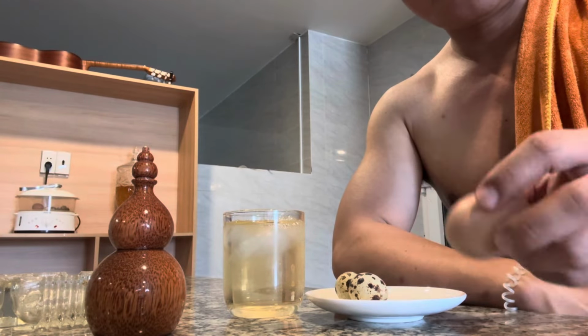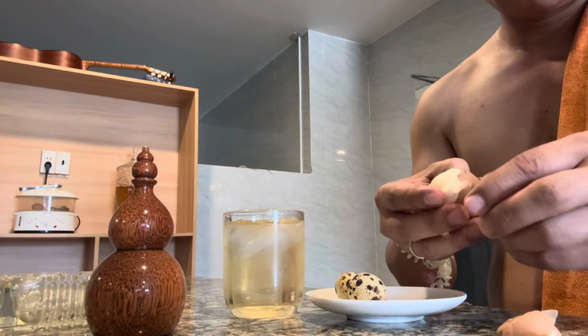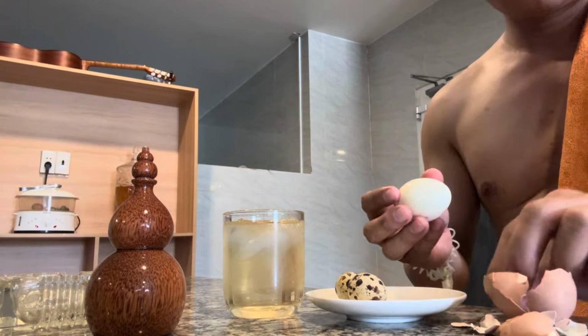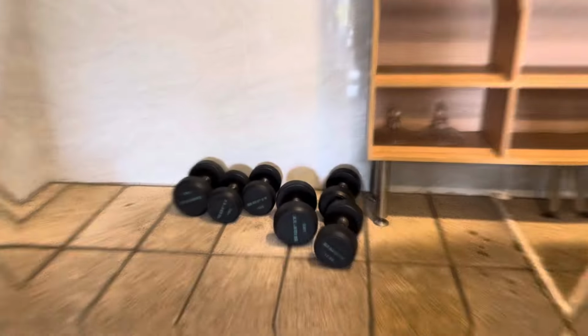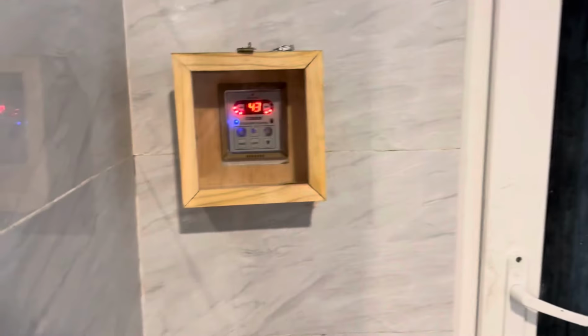I am a little hungry today, so I think I might need this. I got one egg, two quail eggs, and that's good for me. Maybe later I'll take another one. With a tea, of course. Join me. I like it here also because they have weights, like I'm in a gym. I work out regularly, and let's start with the steam bath. It's big, actually. I like it.